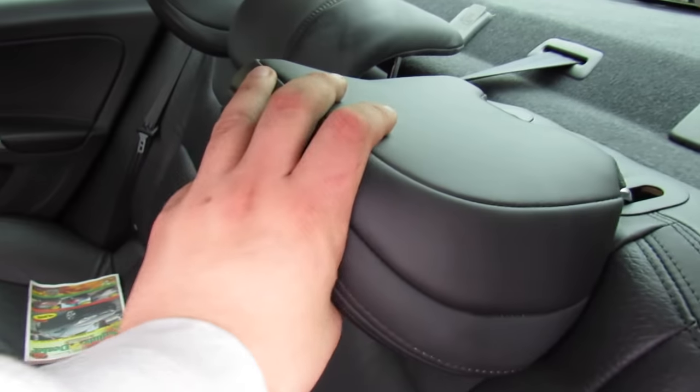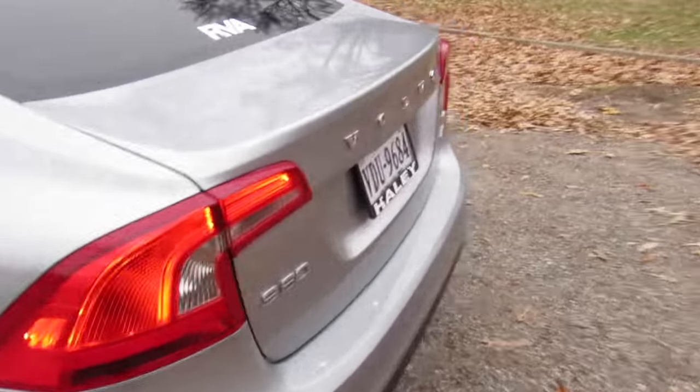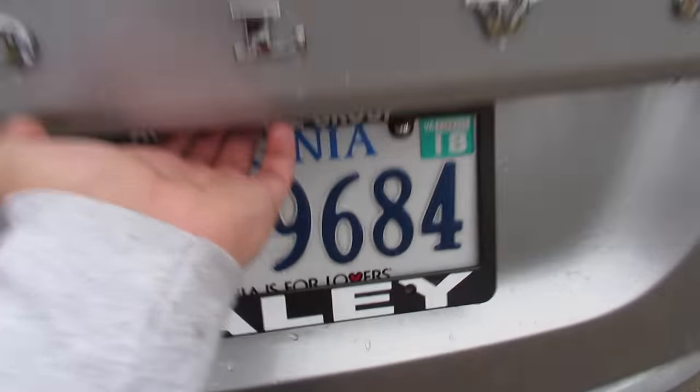Back seat headrests are folded down. That really helps with the visibility. Just got a bag of detailing stuff and a magazine in there. Trunk is exactly the same as last time.